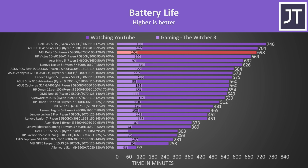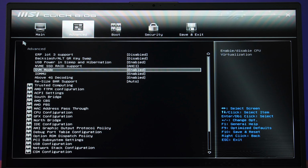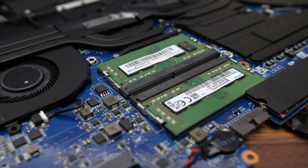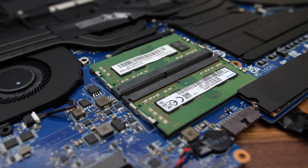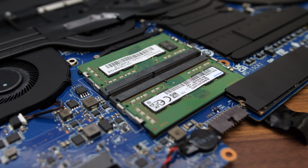The Delta 15 does also have a lot of good to offer too. The battery life, for instance, was crazy, one of the best I've ever tested. The screen is decent, and enthusiasts and tuners get tons of customization through the advanced BIOS. MSI is using faster X8 memory compared to most other laptops, though I'm not sure if this might vary in different regions around the world. If you get the Delta 15, then let me know which memory you get in the comments. And this faster memory helps the 6700M sit somewhere in between an NVIDIA RTX 3060 and 3070.